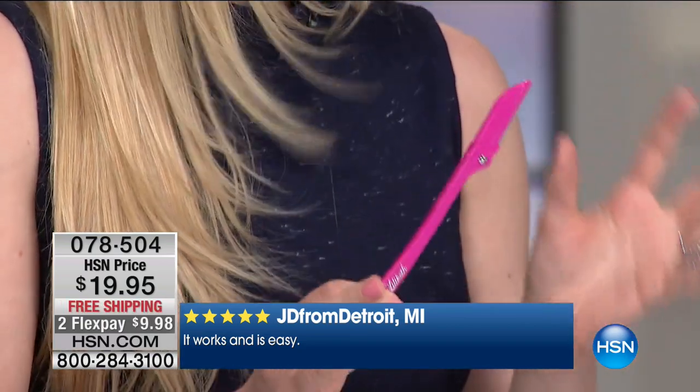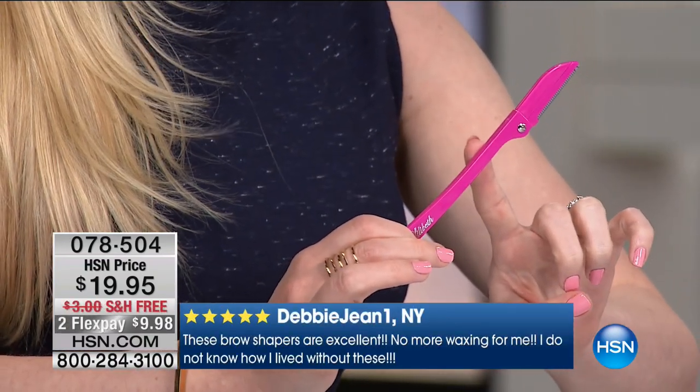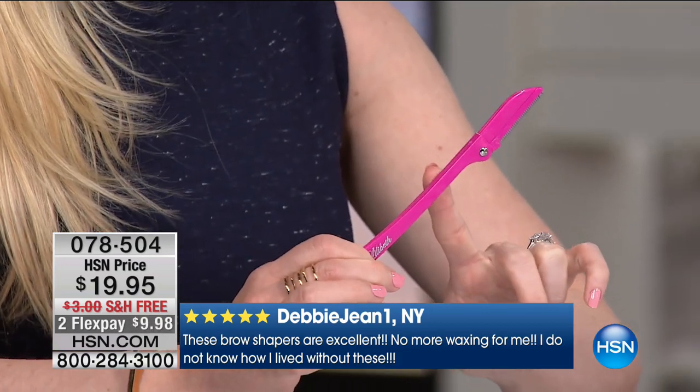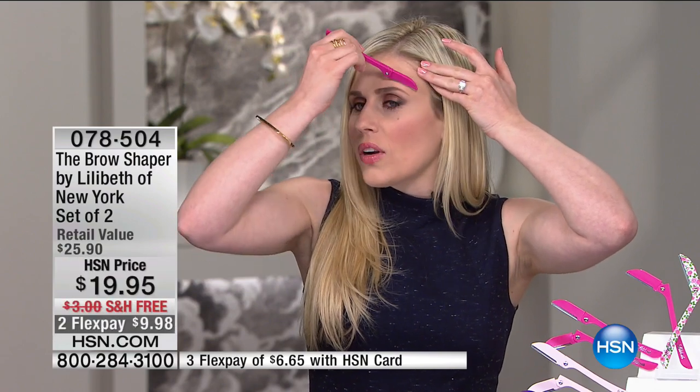What you're looking at here has become like a magic wand in so many women's makeup bags around the world. This is the first step in your skincare routine and your makeup routine, and it has an incredible story. This is called the Brow Shaper, and it all started in New York City at this elite brow bar where models, celebrities, and women from around the world would fly in to get their treatment done at Lilibeth. It started as a brow tool to give you perfect eyebrows in seconds without tweezing, plucking, and waxing and all those painful methods that we grew accustomed to.